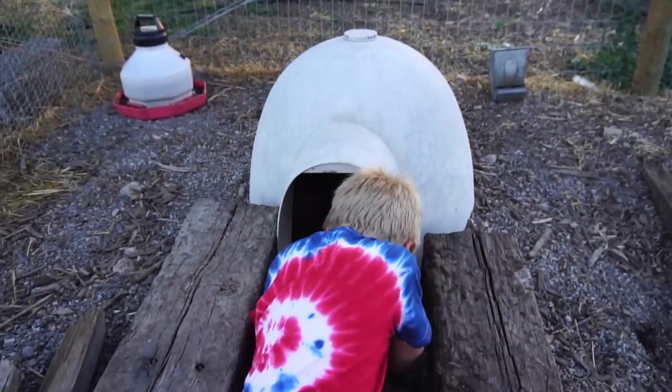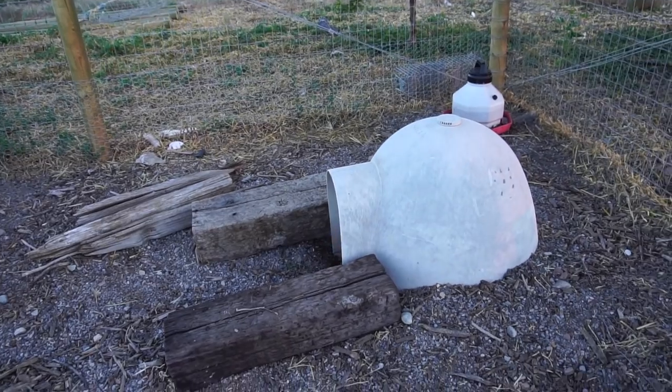You got babies in there. You're a weird looking rabbit.